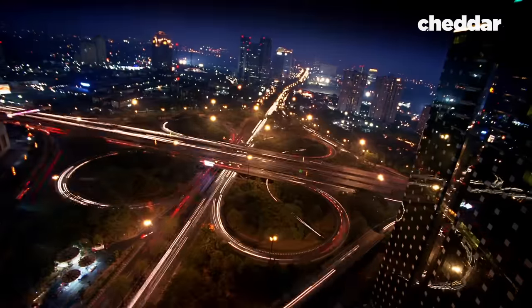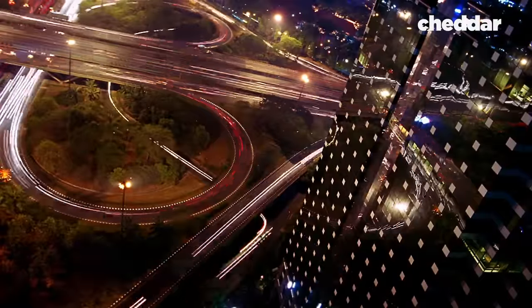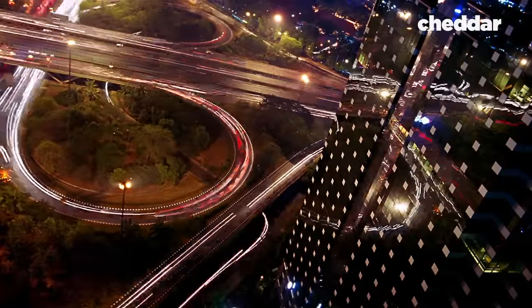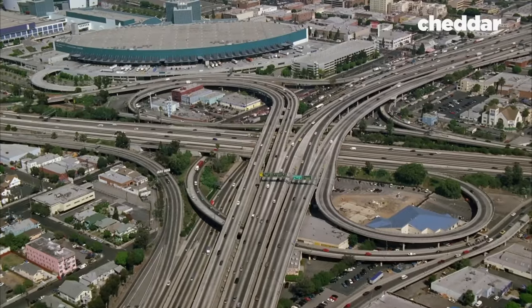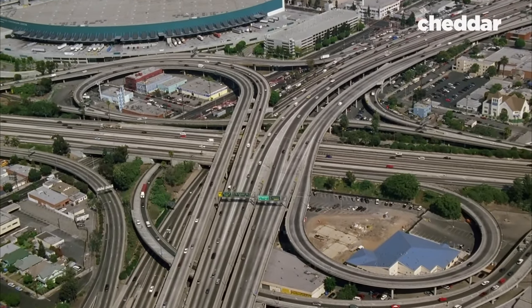Once upon a time, Cloverleafs could have been fixed by making the loops bigger. But now all of that land is taken up and engineers have to construct expensive tunnels and flyover bridges to remedy the tight loops.